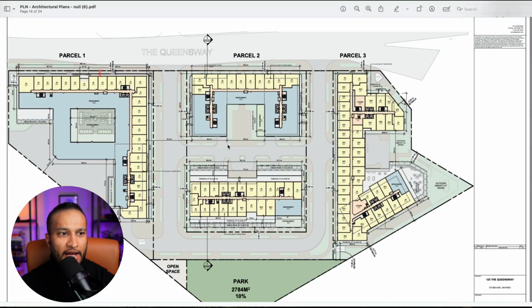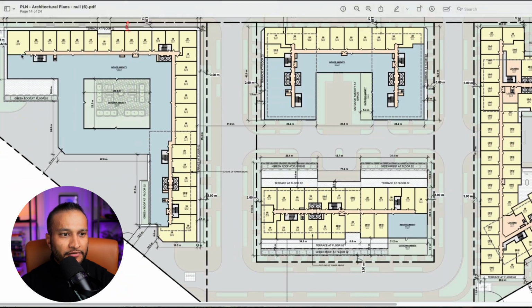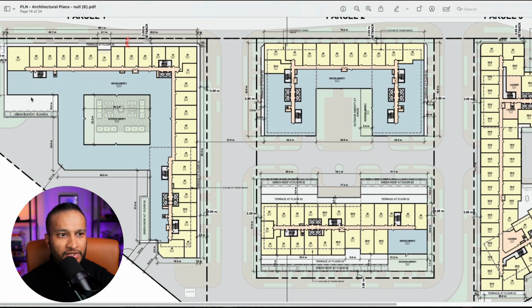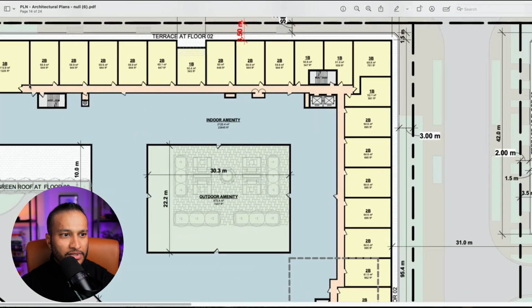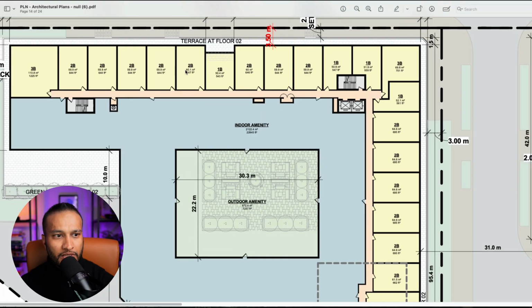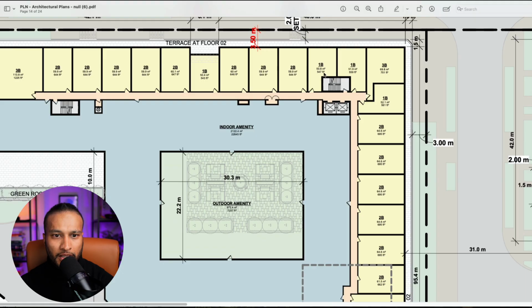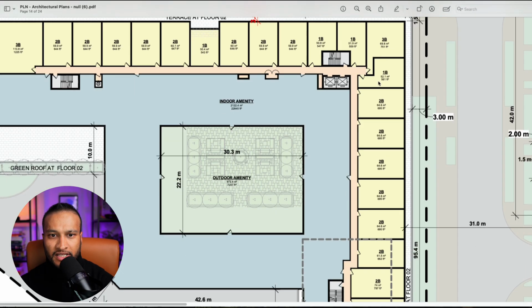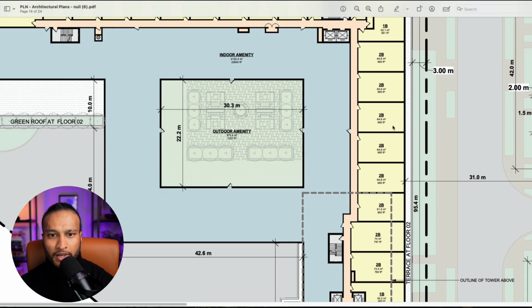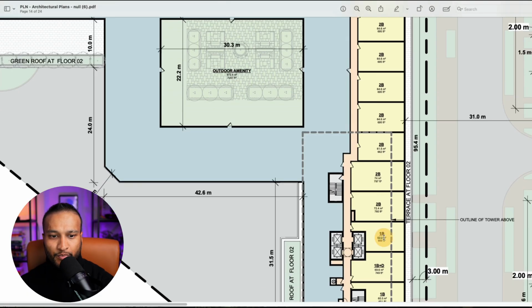All right, and here we have what looks like a typical key plate for the different towers here. This is interesting. So let's take a look at each of them. So Tower 1, it looks like there's going to be quite a lot of 2-bedroom units here. I can see a row of 2 beds here, one bedroom in the middle, more 2 beds, and then 1 beds, and then you've got some 3 bedrooms in the corner, and then again a row of 2 beds with a couple of 1 beds sprinkled in there.